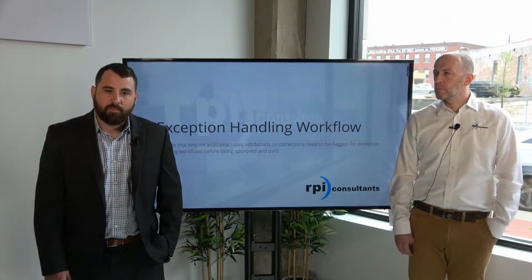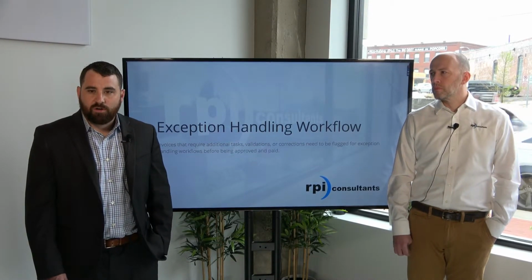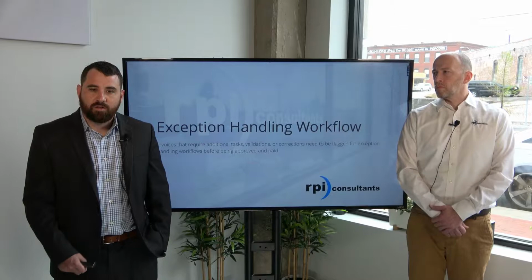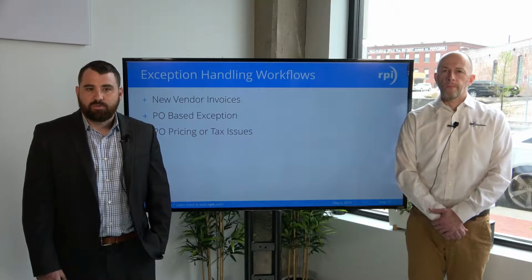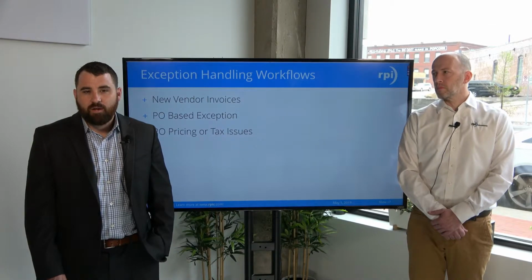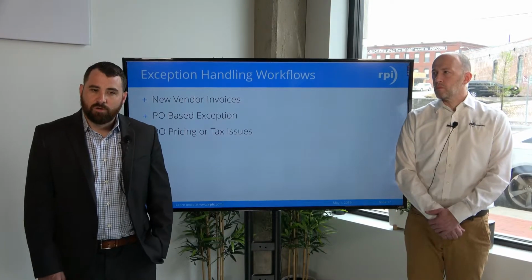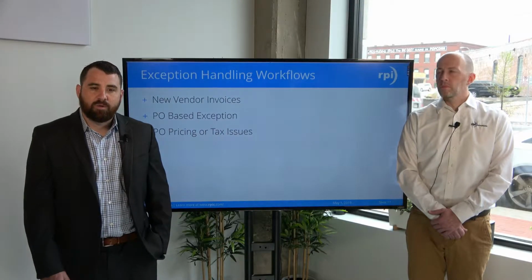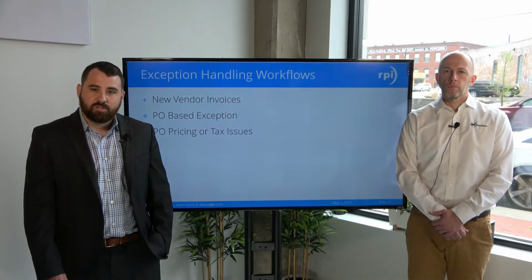So the next portion of an AP automation solution is the exception handling workflow. This is what happens when all the OCR has been validated, but there are actual business process issues with the invoice that prevent it from being paid. Some of these exceptions could be: you have a new vendor that sends an invoice that isn't set up in your system yet. Maybe you get an invoice with a PO number that doesn't exist, or a PO that's been closed, or the invoice comes in for more than what was allocated on the PO, or there are tax, freight, or miscellaneous charge issues that have to be resolved before the invoice gets paid.